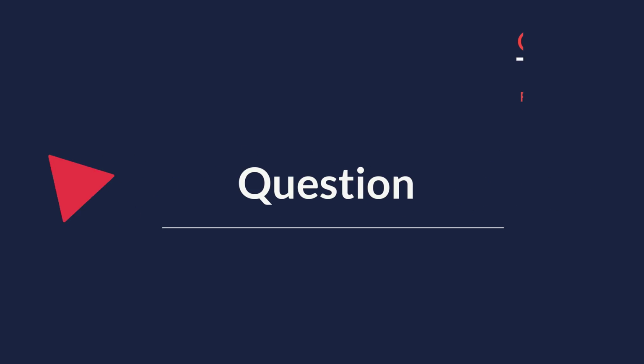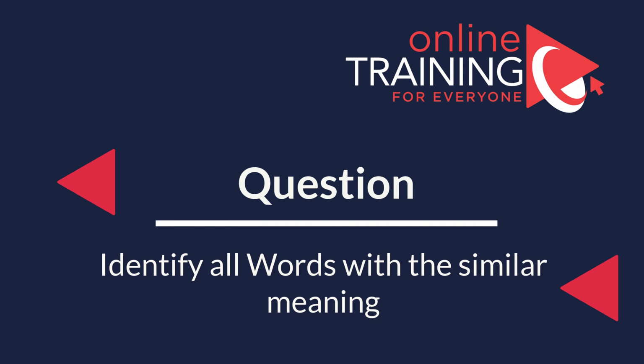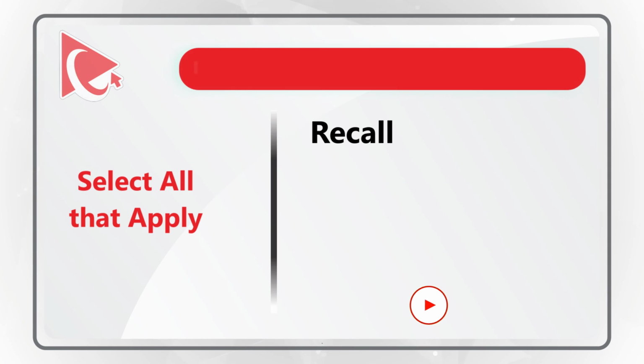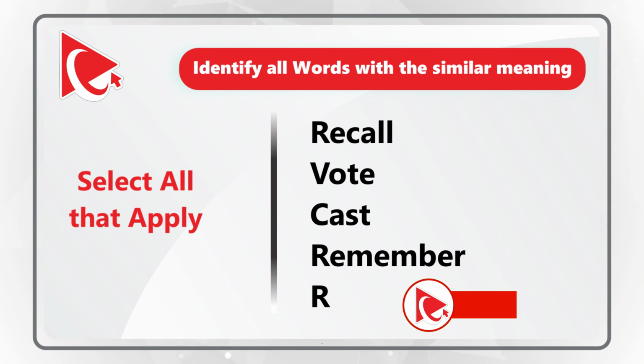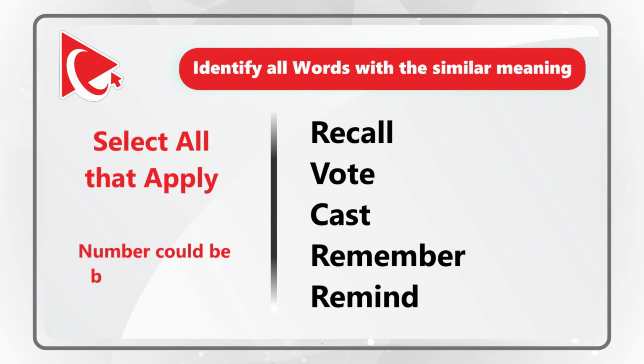Very frequently on the test, you need to identify words with the similar meaning. In this case, you're presented with 5 words: recall, vote, cast, remember, and remind. Which words on the list have a similar meaning? Very interesting question because the number could be between 2 and 5. Did you get to the answer? Let's move forward and I'll share with you the correct solution.